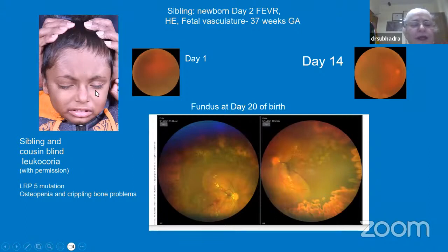This is a patient proband, completely blind. His cousin is also completely blind. They have LRP5 mutation. He also has osteopenia and crippling bone problems. And we have warned the family. So the day his sister was born at 36 weeks, elective delivery at 36 weeks, you can see even at 36 weeks, day 1 of birth, she had total vitreous hemorrhage.